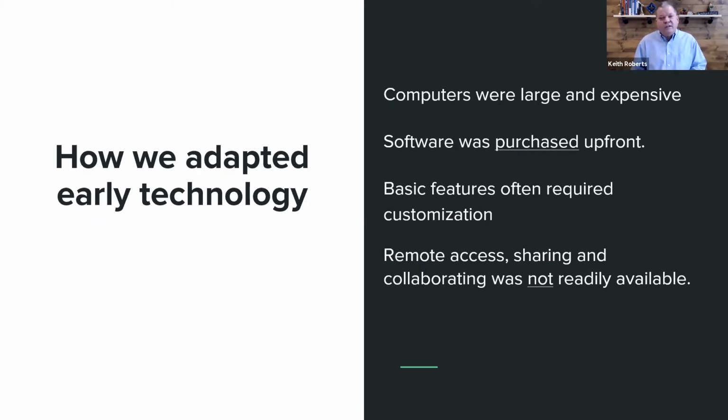So remote access is pretty much, you just didn't see it. Remote access was available in some situations, but it wasn't readily available like we have now. You wouldn't even begin to imagine doing something like we're doing today back, say, 20, 25 years ago.